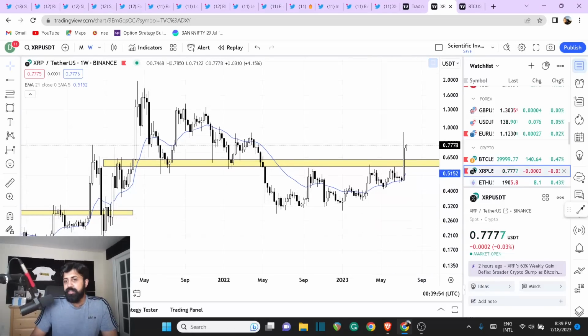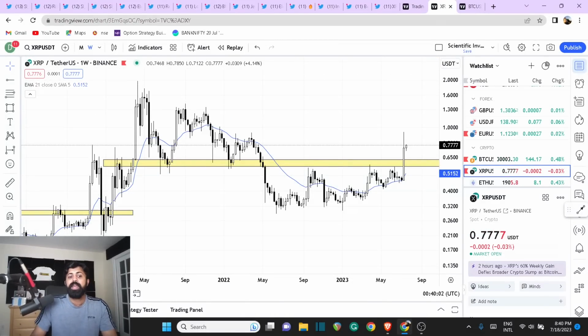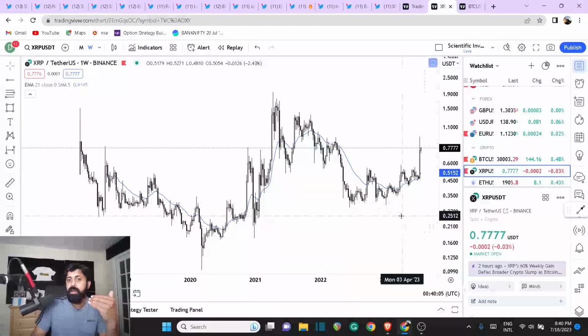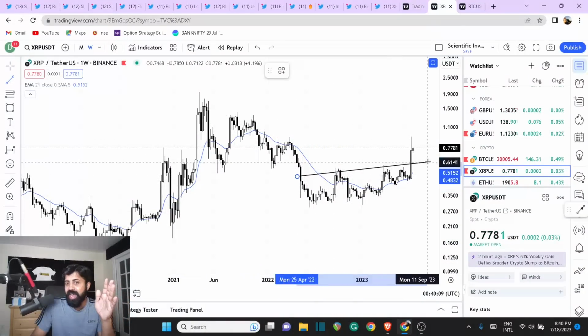On the other side of the market, yes, we are watching Bitcoin trying hard to hold on to that 30K range, but it is really important for all of us to understand that trend does matter. When you look at XRP, you have a lot of different trends happening here.